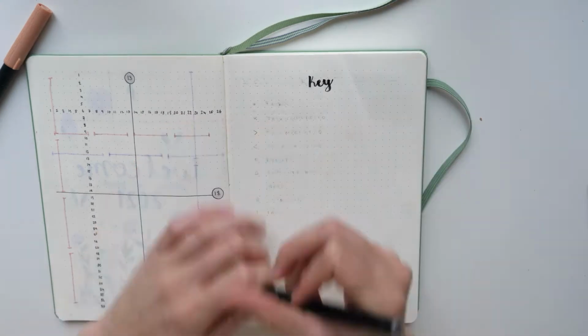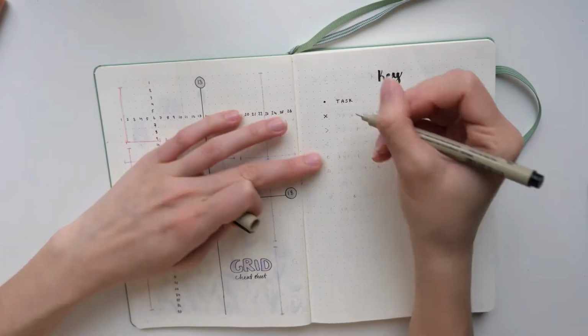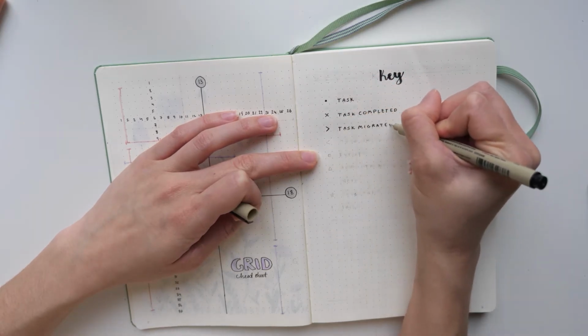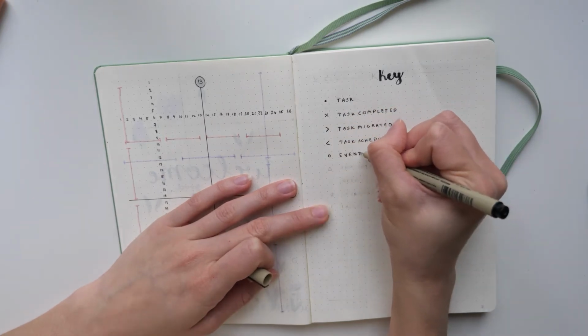Then of course I'm making a key page so that I don't mix up the different symbols and what they mean. You technically don't need these pages if you're extremely thorough and don't mess up often, but clearly I do that a lot, so it's just nice having something to fall back on in case I do.